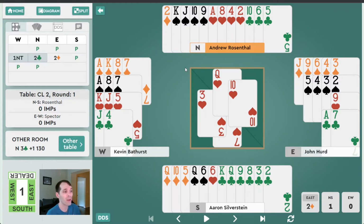So from the perspective of trying to defeat the contract, and this is a very important concept of IMPs, there's not a large IMP difference between a score of, say, minus 130 versus minus 90, right? That would be the opponents making 10 tricks in 4 diamonds versus making only... Am I counting this correctly? Hold on. 2 diamonds. Yeah. 10 tricks in 2 diamonds versus minus 90, which would be them making 8 tricks. It's been so long since I've scored any sort of bridge hands.